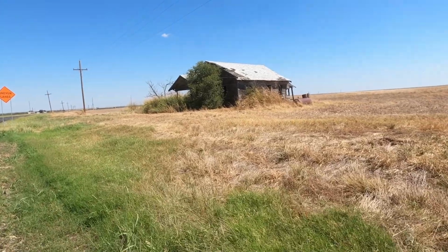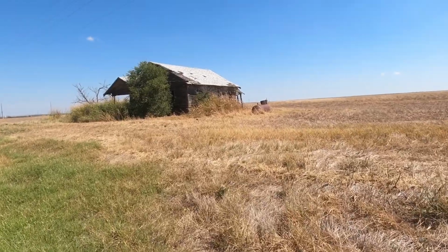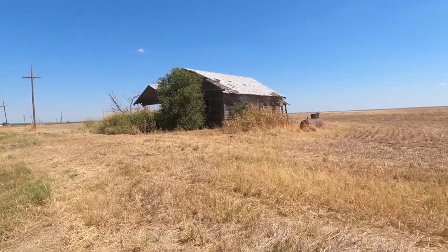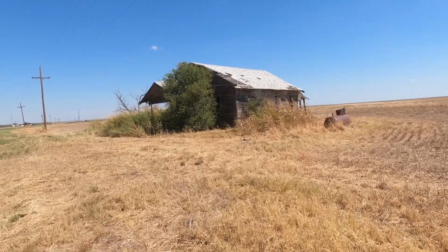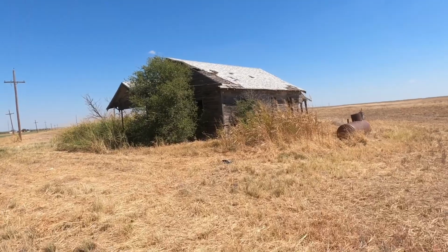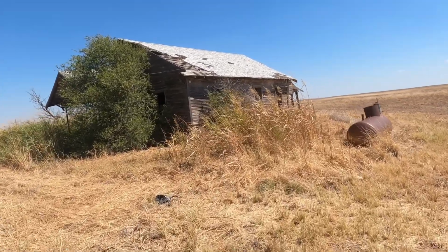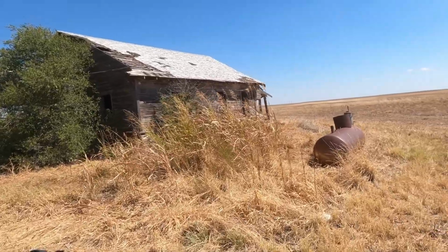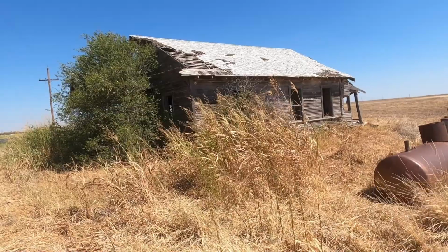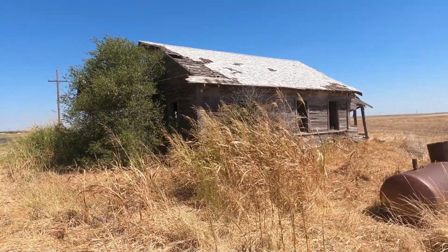So I'm out here today near Anson, Texas, just driving along some county roads and back roads, looking to see what I can find, and I came across this abandoned house that I'm going to check out and show you guys as much as I can. I actually found another one, but it had a little bit too much growth for me to get near it and show you guys inside. But this one, it looks like I'll be able to go right up to it and maybe even go inside. So let's go check it out.